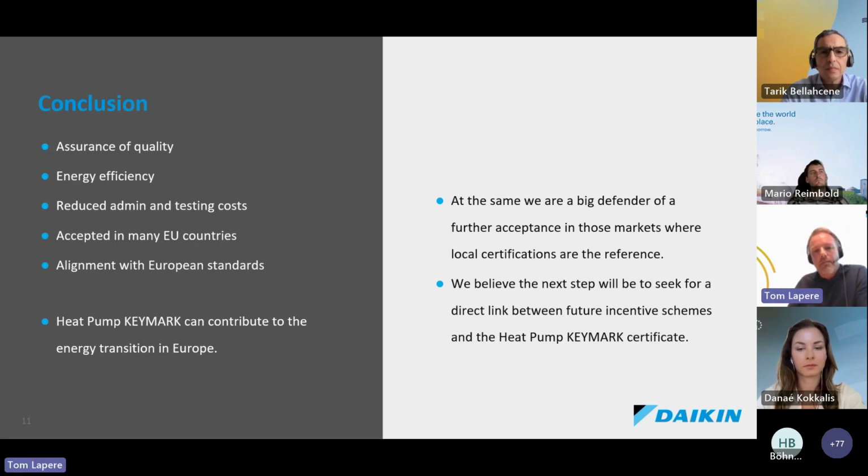Again, repeating the comments on the last hurdle, at the same time we are a strong defender of further acceptance in those markets where local certifications are the reference. And therefore, we believe the next step will be to seek a direct link between future incentive schemes and the Heat Pump KEYMARK certificate.